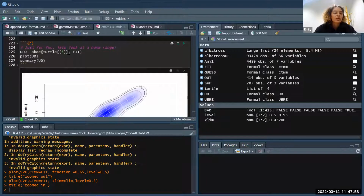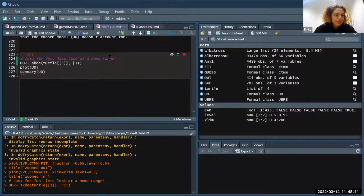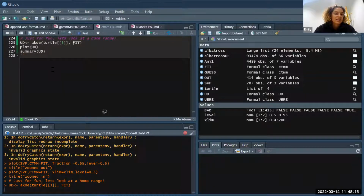So we can run one for our turtle using our fitted model. Now remember that our fitted model was not so beautiful, but we could use a nicer model once we've gotten the right parameter adjustments. And that will give us this, I didn't really need to run that, did I?